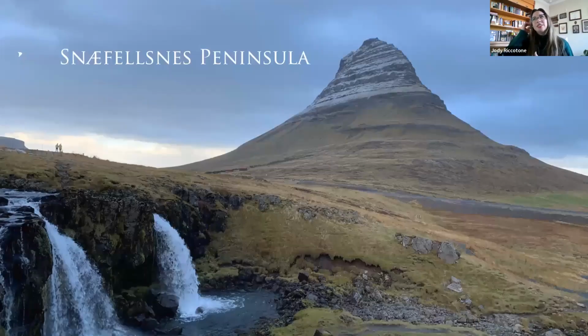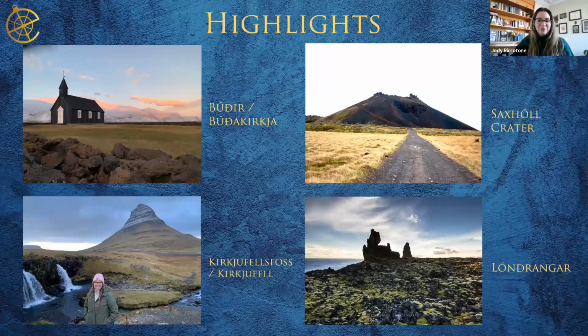And then this will be a brief one. This is the Snaefellsnes Peninsula, and it's a bit off the beaten path, but an easy trek from Reykjavik, only about 2 hours to get to the peninsula and further if you go to the edge. But I think it's a really, really lovely visit. I probably have 1,000 pictures of Iceland from my trip in October, and 500 of them are from this peninsula.